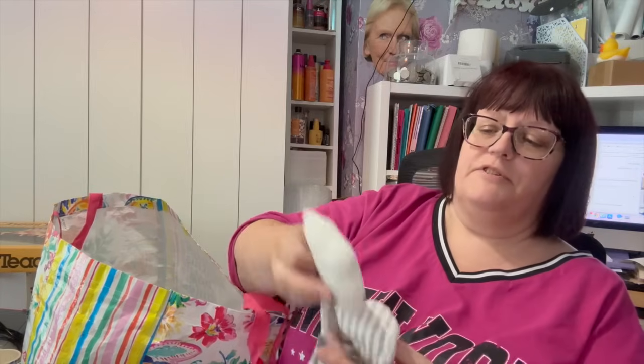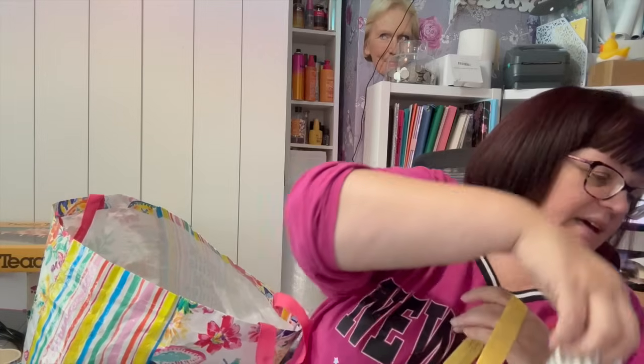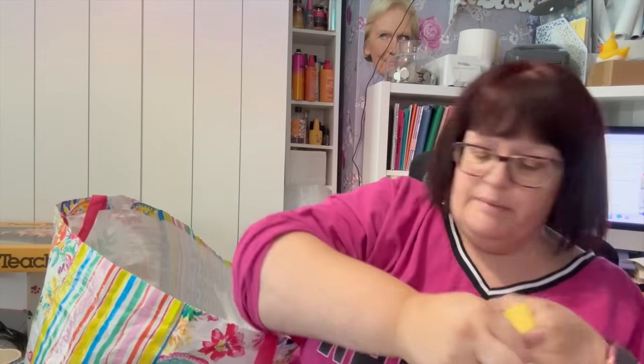I have a Newbie Cloud Comforter. Newbie range is sold at Aldi, but even so, I should be able to get £5 for that one. Needs a wash. Actually, I won't put it in there. I can put it in the laundry pile and it can go down and be washed.